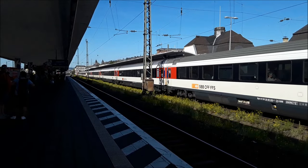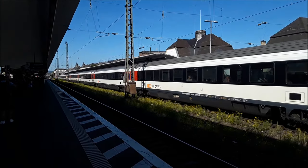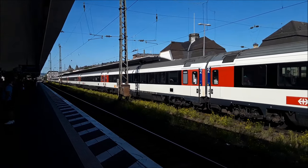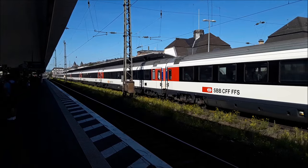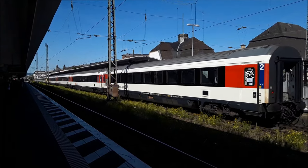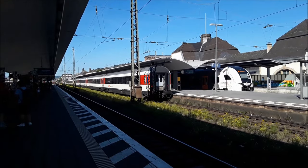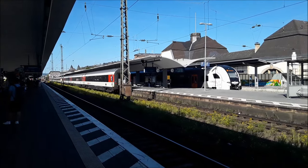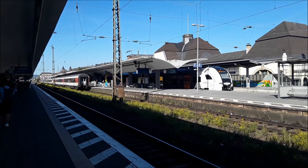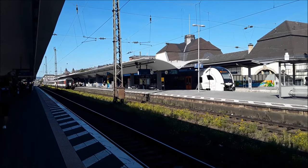Again, departing is the 1613 EC service to Hamburg Altona. EC standing for Eurocity. And there's 462064 with one of her counterparts. It'll be waiting to depart with the late-running 1616 Rhine-Ruhr Express RE5 service to Oberhausen.